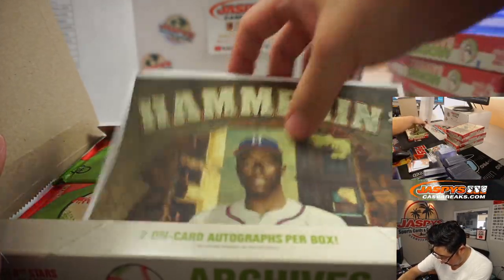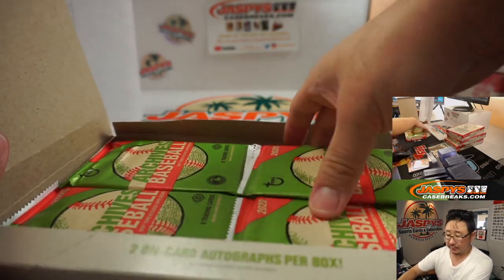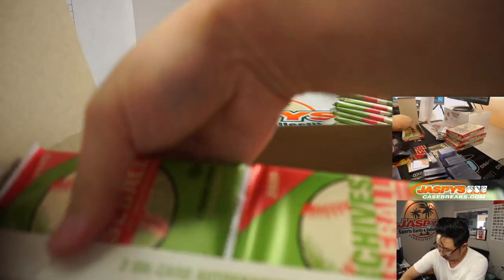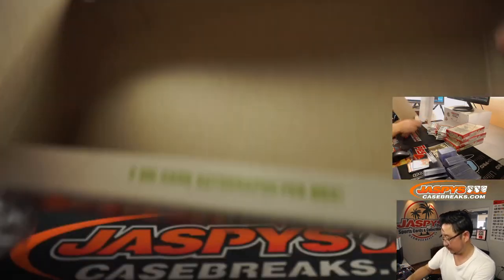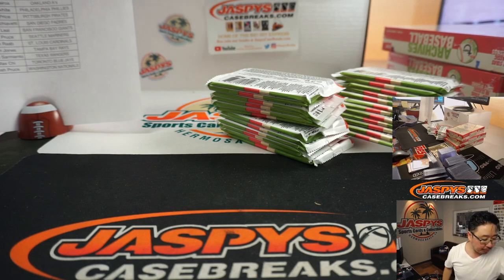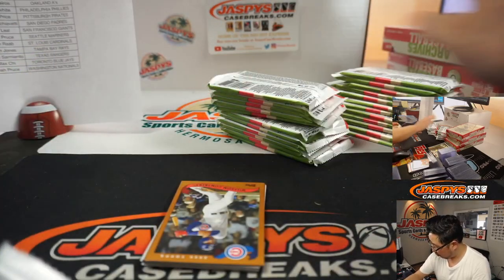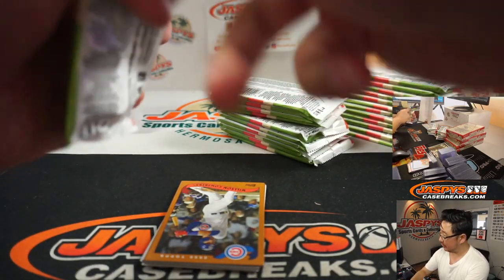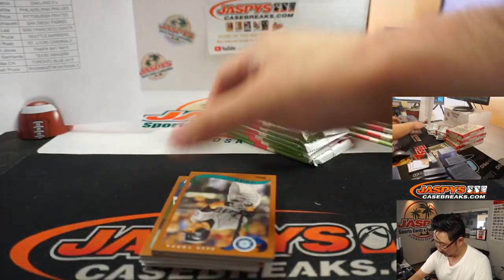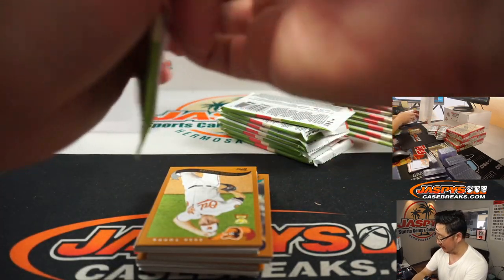And we've got Hammer and Hank Aaron for the Braves, John McCall. All right, good luck. Another couple autographs. We've got 2, 4, 6, 8 autos remaining in this break. Haven't really seen a big earth-shattering autograph yet, so maybe we're due.